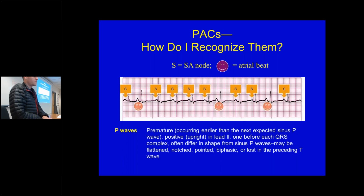All right. So this gives you the same lead as we were looking at before. It just shows you where the PACs are, right? So which ones are coming from the SA node and which one is that premature extra beat.